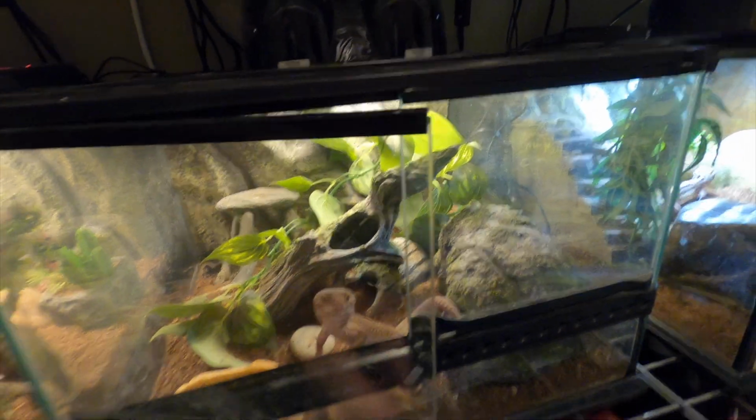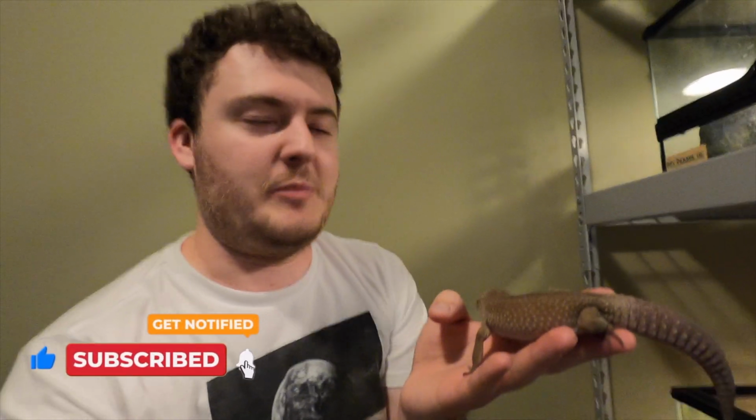Heating, I suggest going with the heat mat. You can do a heat bulb in a pinch, or in this case, if you want to provide some light in the room. It's really one of the only reasons why we keep a heat bulb.